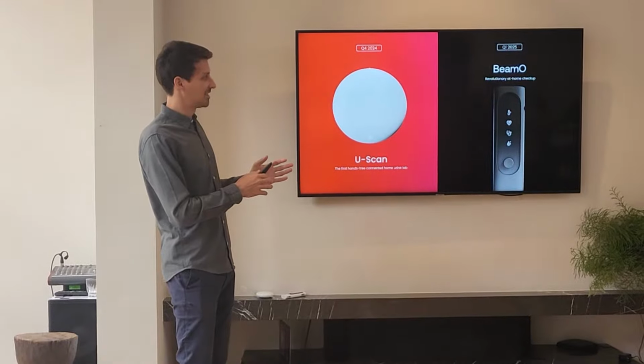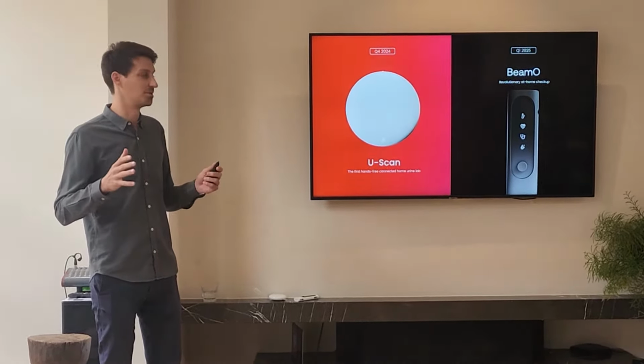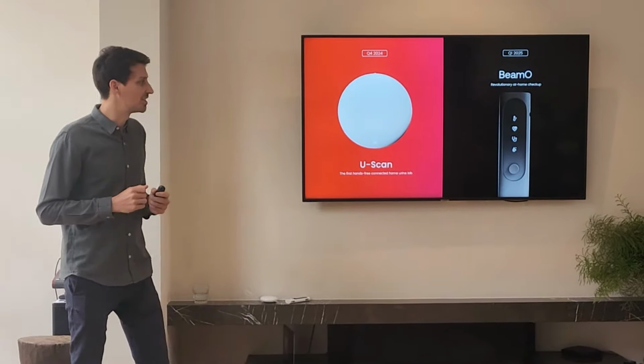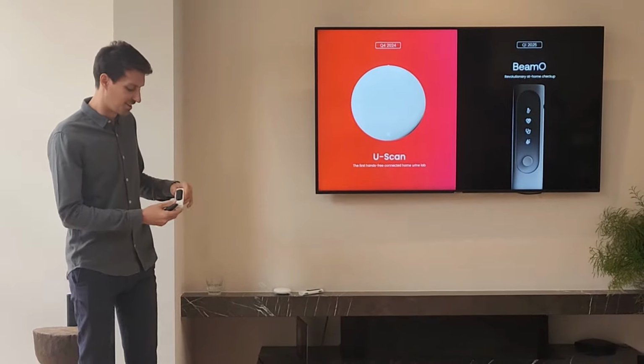And Q1 next year, BeamO. So BeamO is the new thermo. Basically, it's a revolutionary at-home checkup with televisit built in. So it does 4 things, and it's actually right there.